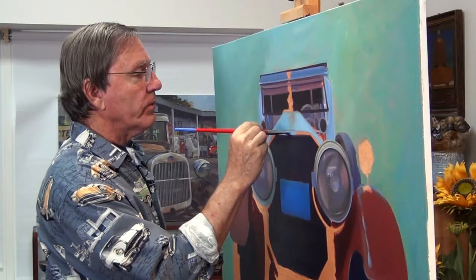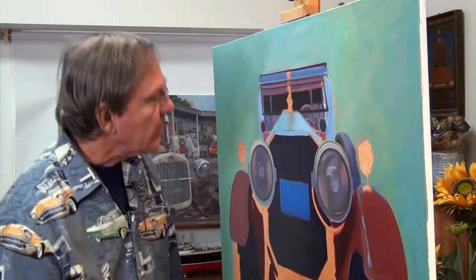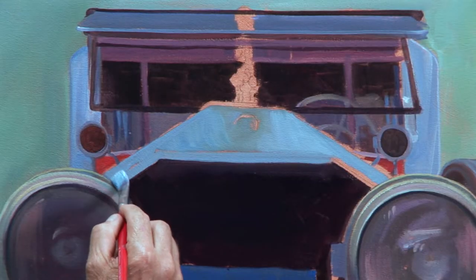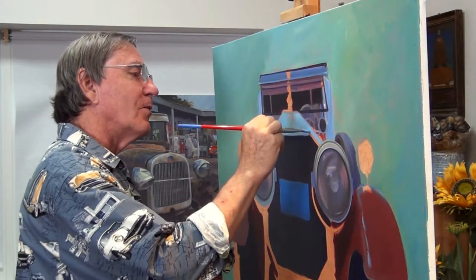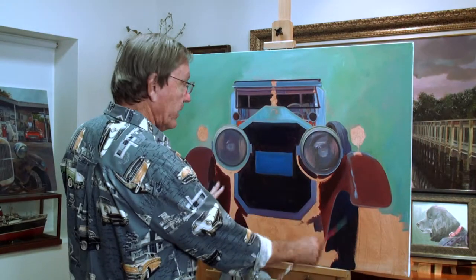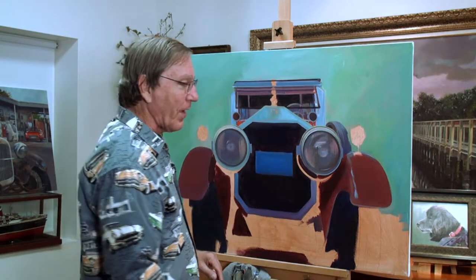With a new brush that has a nice sharp chisel point on it, even if it's a large brush like this, I can make quite a fine line with it. Once it gets worn though, and the bristles start to spread apart, then that's no longer possible. Well, I think my next step is just to fill in all these remaining areas with some kind of color and value that's close to what I'm seeing in the photograph.